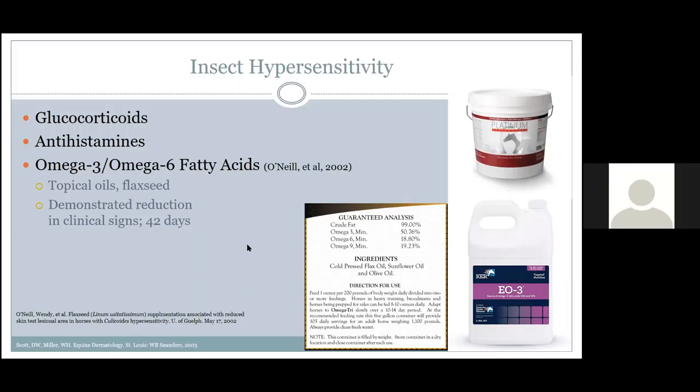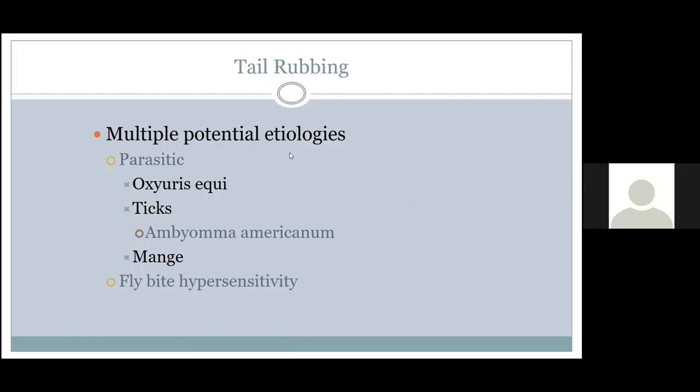So we'll move now to tail rubbing. This can definitely occur with insect hypersensitivity, but some of the big ones would be Oxyuris equi or whipworms. We see some resistance in that parasite. It used to be that parasite was essentially confined to younger aged horses, and I didn't see horses that are older rubbing their tail, but I've actually owned some horses that have been affected by this parasite on fairly good deworming programs, and way older than they should still be having this parasite.